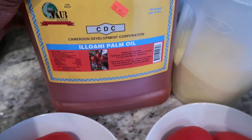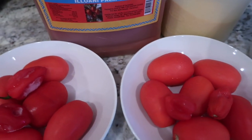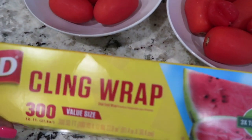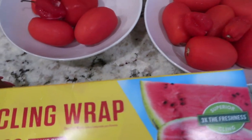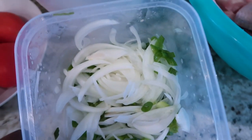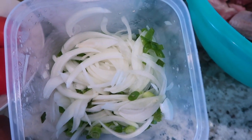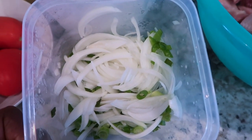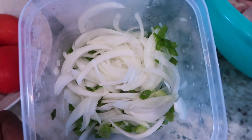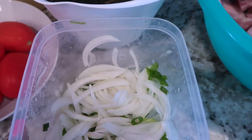So when next I travel to Cameroon, I'll probably bring you guys to my village so you can see that. And this cling wrap, I'm going to use to wrap up my fufu corn when it's done. And I need onions for both of these, the vegetable and the chicken. I like to always chop my onions because each time I want to cook, chopping onions gets into my eyes, so I'd rather face it once. So I like to chop a bunch of onions. I don't think this one is going to be enough. I need to chop more onions.